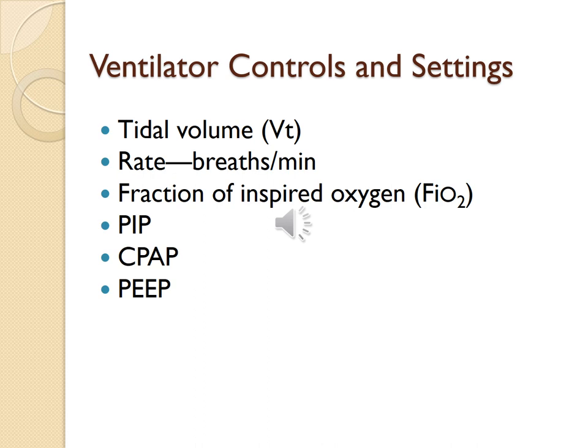Tidal volume is the volume of air the patient receives with each breath as measured on either inspiration or expiration. Rate, or breaths per minute, is the number of ventilator breaths delivered per minute. The rate is usually set between 10 and 14 breaths per minute. Fraction of inspired oxygen, your FiO2, is the oxygen level delivered to the patient. The prescribed FiO2 is based on the ABG values and the patient's condition.